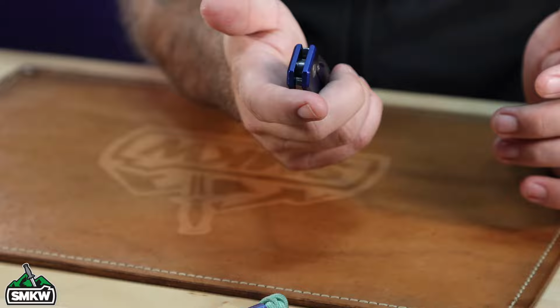That's been one of my favorite steels as of late. And with how much I love S35 and steels like that, it's been difficult for any steel to come and get that out of my hands. But MagnaCut has been doing a phenomenal job, and I'm really, really digging that knife right there.